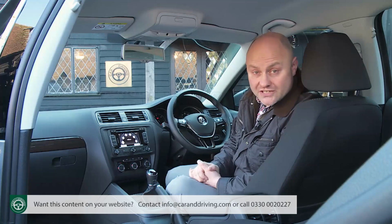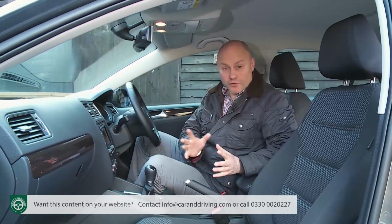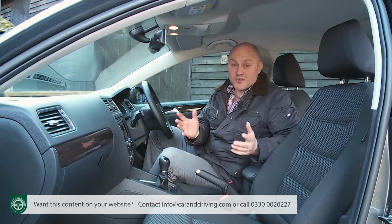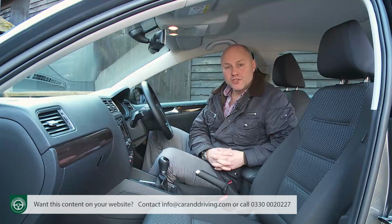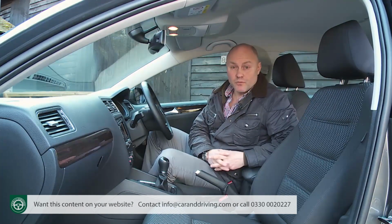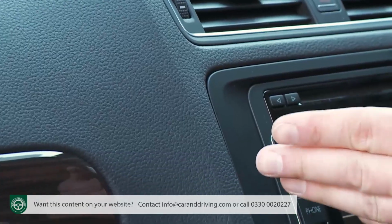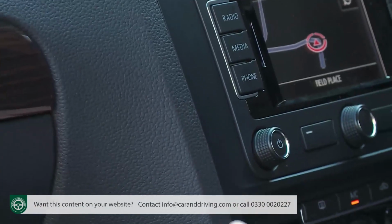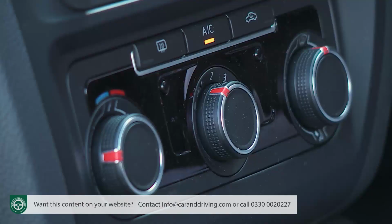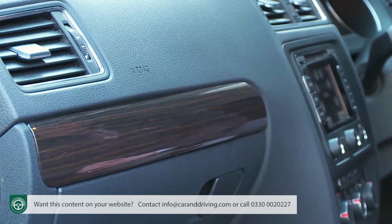Move from Golf to Jetta ownership, and it's things like these that you'd notice. But then hardly anyone does move from Golf to Jetta ownership. The two cars have, after all, always appealed to quite different buyers. Those who do prefer the four-door body style will probably be quite satisfied with what's on offer here. As you'd expect in this day and age, there are soft-touch plastics and chrome-rimmed dials, along with some quite tasteful Zebrano wood effect trim on this plusher version.